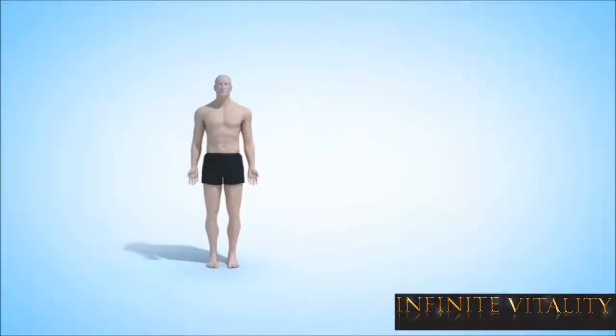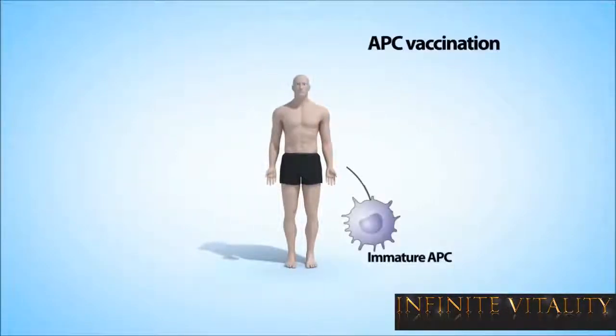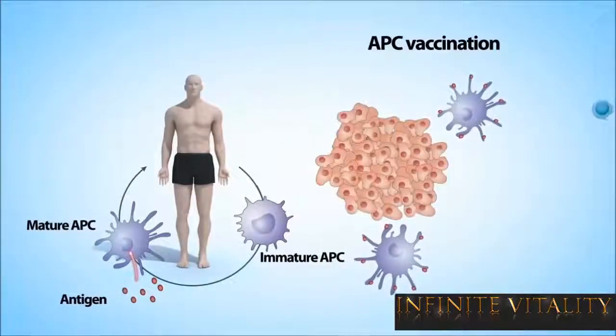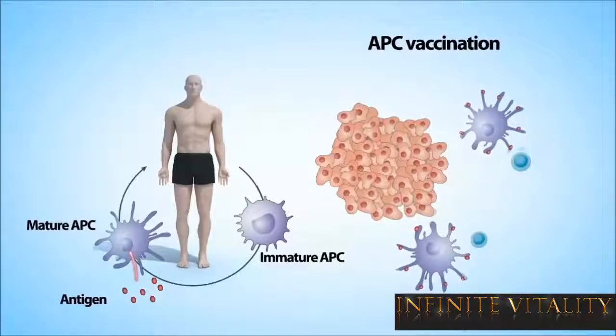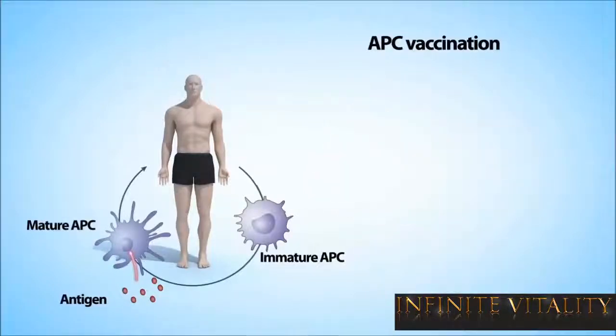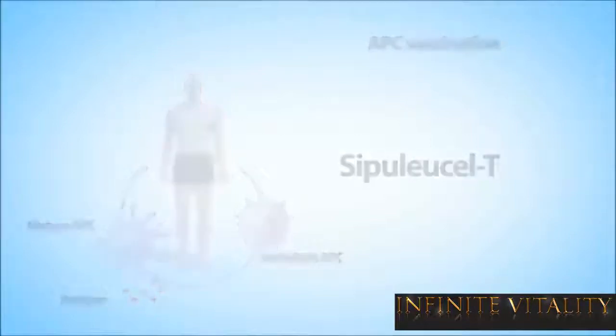But it's also possible to vaccinate with a person's own immune cells. For example, antigen-presenting cells can be taken from patients, matured outside the body, and loaded with tumour antigen. When the cells are reintroduced to the patient, the antigen stimulates other immune cells and helps them to recognise the tumour. The first vaccine of this type received FDA approval in 2010 for the treatment of some prostate cancers. It's known as Provenge or Sipuleucel-T. The other vaccination approaches are still experimental.